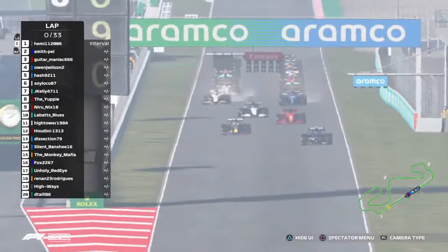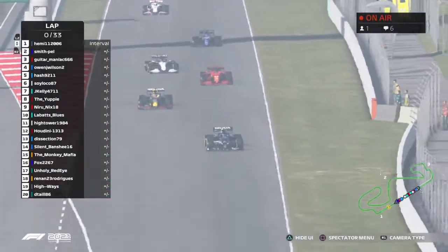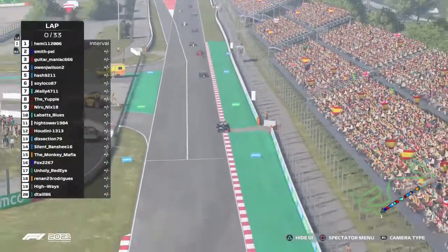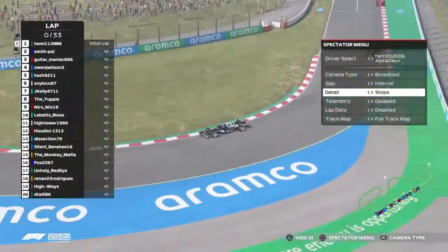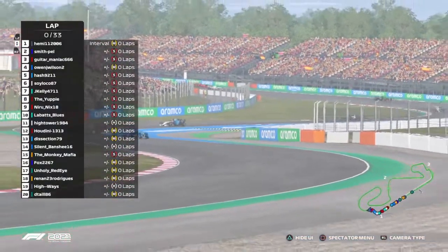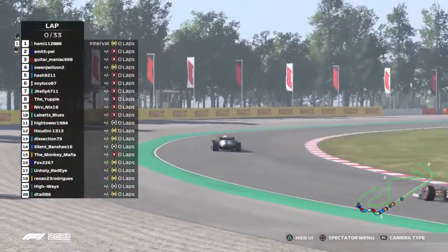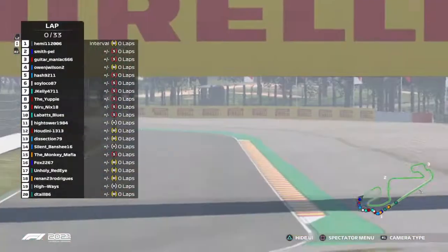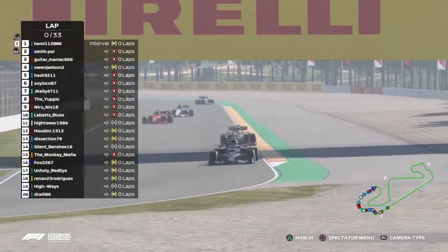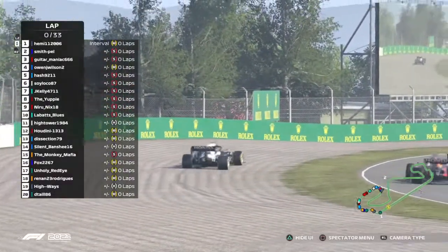Alright, we are starting the formation lap here as Hemi leads the grid away. Can see a few cars starting to weave, get some heat into those tires. So Hemi starting on the mediums, Owen Wilson on the mediums, and that'll be it. The rest of the top 10 will be on the soft compound. Hightower, Silent Banshee, and Highways opting for the hards to start their first stint of the race. Filled in by quite a few mediums there.